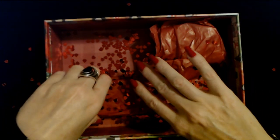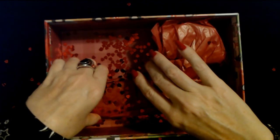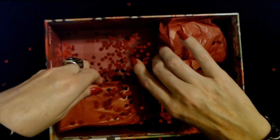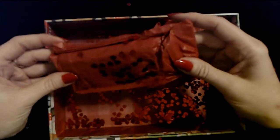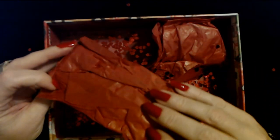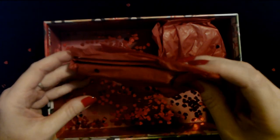Let's see. Confetti. It's raining confetti.